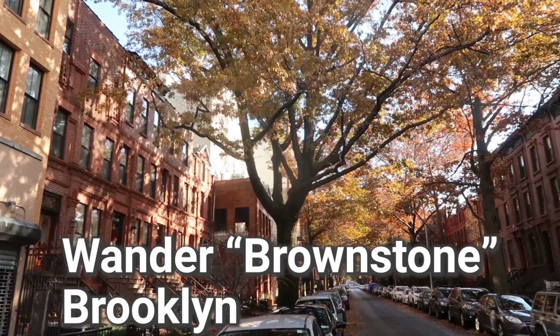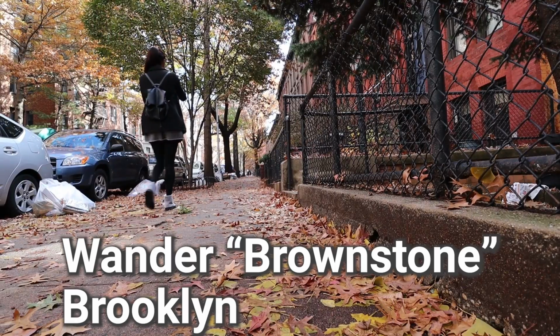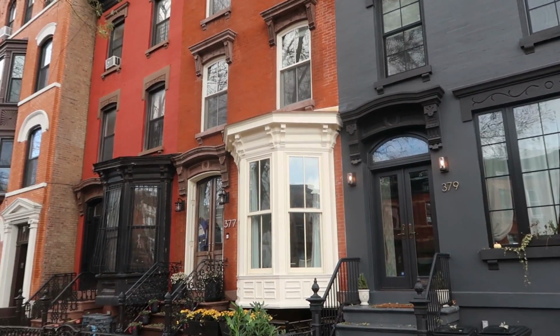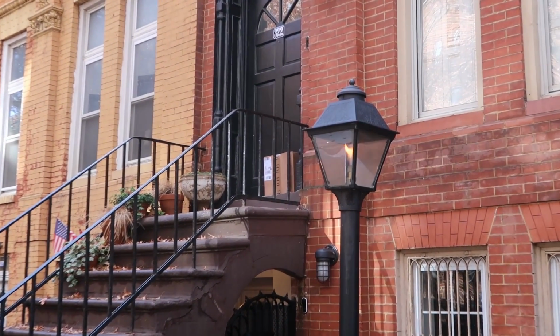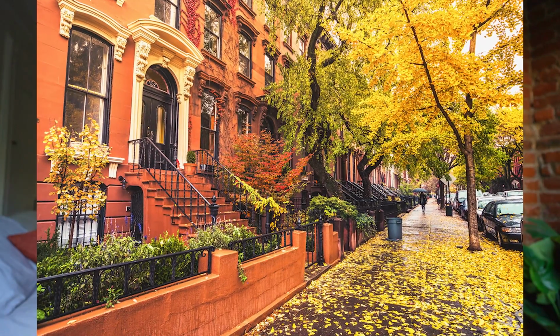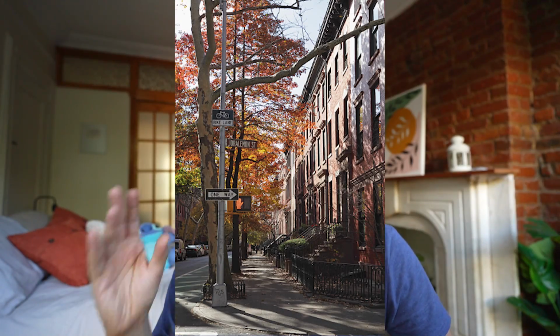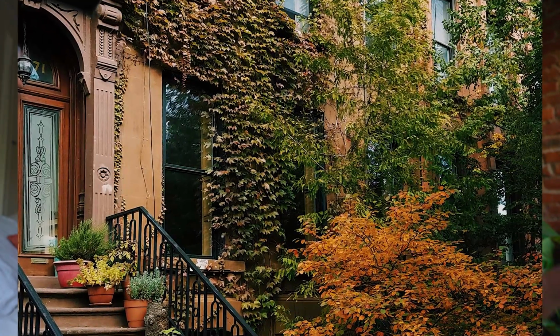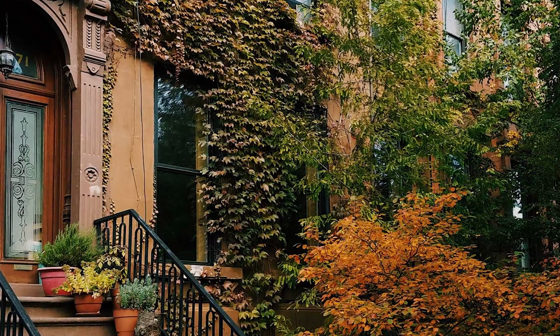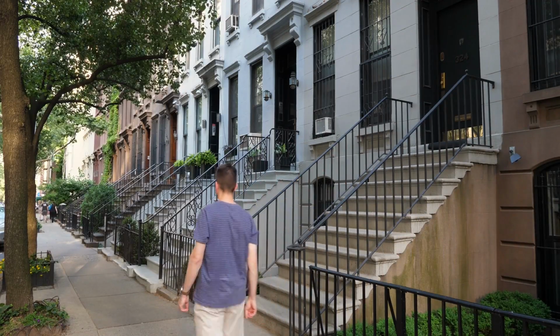My next suggestion is less well known to tourists, and that would be just to walk around the streets of what I and many call Brownstone, Brooklyn, and that's neighborhoods like where I live in Park Slope, Carroll Gardens, Cobble Hill, Clinton Hill, even Bed-Stuy. And there's something really special about seeing the change of season, the autumn colors next to brownstones. You could easily dedicate hours of your day to just exploring Brooklyn. None of the touristy places. Just walk the streets. You'll have a blast, and you won't really need much of a plan.